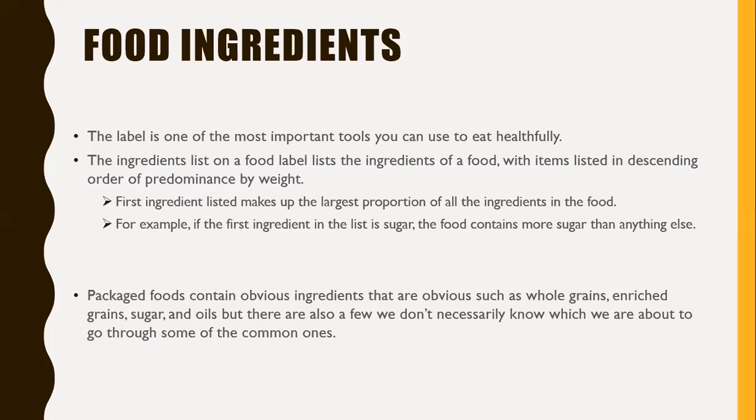So with that being said, the label is one of the most important tools we can use to eat healthy. We talked about the specifics of the food labels in our previous one. We talked about the food label as a whole, and the specifics to look out for there. So today we're just going to talk a little bit more about the ingredients listed and what those do for us.